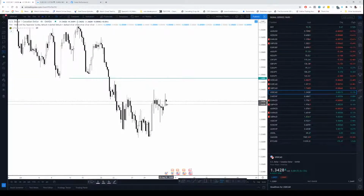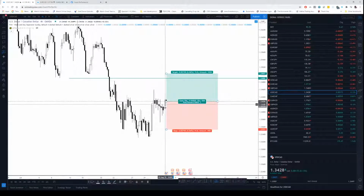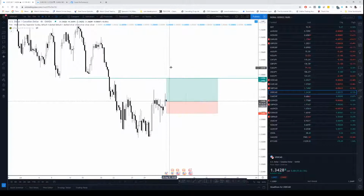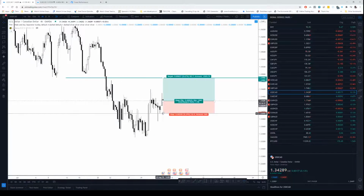So for the longs, your stop loss goes below this down candle. Not the best trade idea there, but it is what it is. Your stop loss goes below this low, and you target there for the first target, and then you leave a piece on to see how far price is willing to go.